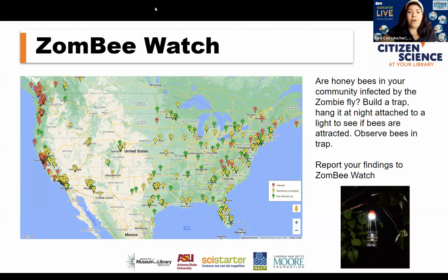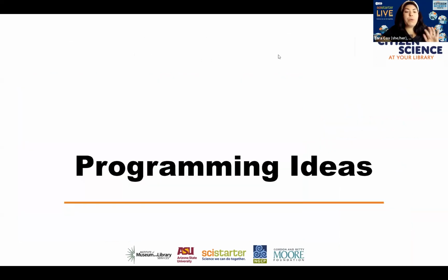As you see, there's a map of all the places where zombie flies have been identified or where they're sampling in process. And this is another great one. You can have an event where folks can come build these zombie catchers and talk about this invasive infection that's happening in the bees. So those are just 3 project ideas, but now we're going to talk about some programming ideas that you can do to support these various projects.